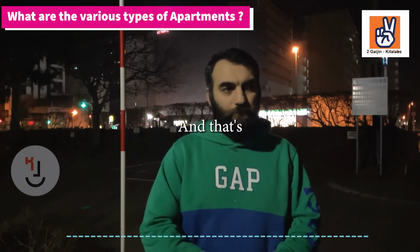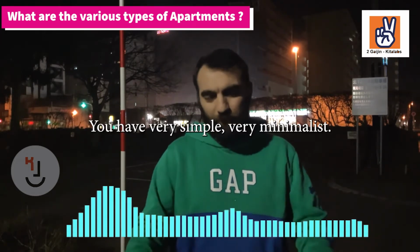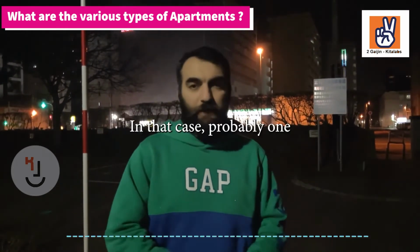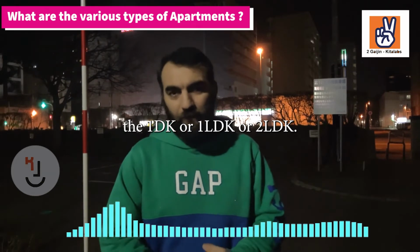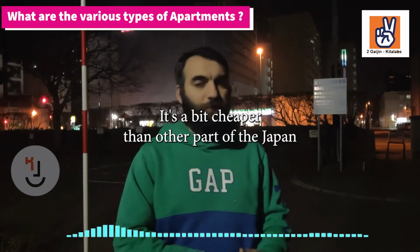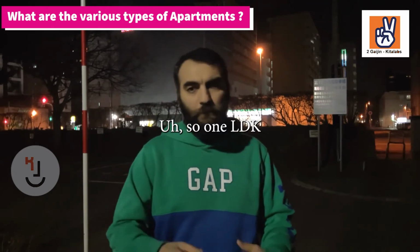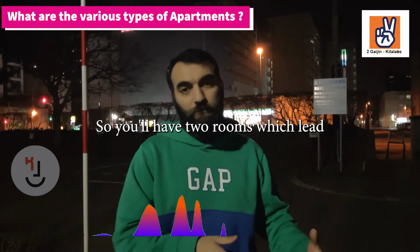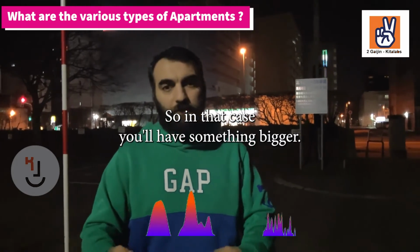And that's pretty Spartan, I would say. It's very simple, very minimalistic. And when you come to Japan with a couple or with your family, then you need something bigger. In that case, probably 1DK or 1LDK or 2LDK will work for you. So probably you are going to pay higher. In Sapporo, it's a bit cheaper than other parts of Japan. If you go to Tokyo or Osaka, Sapporo has less rent. So 1LDK, which is living, dining, kitchen, or 2LDK. So you'll have two rooms, with dining and kitchen together, and then a living room or bedroom. In that case, you'll have something bigger.